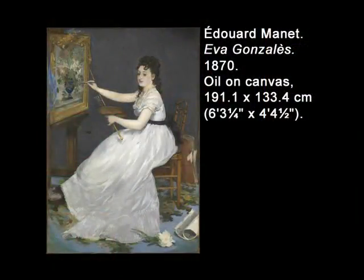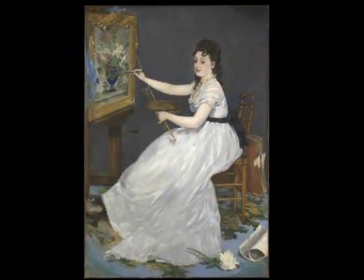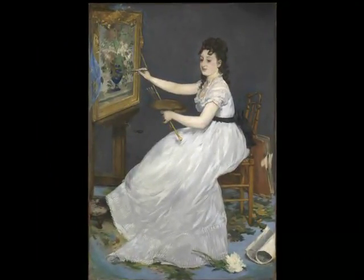One look at this portrait, Eva Gonzalez, dated and signed 1870, displays considerable differences from Ingres's approach to portraiture in Madame Moitessier. Rather than seeing a woman of leisure, Manet depicts a fellow painter. Eva Gonzalez became a pupil of Manet in 1869, and he may have begun this portrait right after she joined his studio. He exhibited it in the Salon in 1870 in the spring.